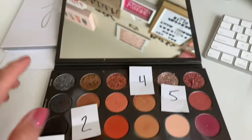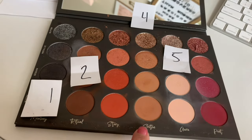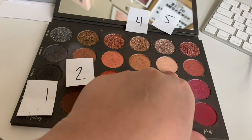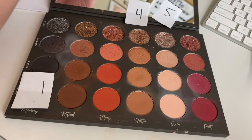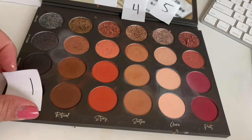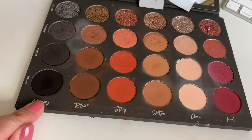And so yeah, I did end up using the Tati Beauty palette for look number two. And these are the colors that I ended up with. So for row number one, I ended up pulling number four, which was Glitter Soothe. And then for row number two, I ended up pulling number five, which is Aura Metallic. And then for row three, which is the sequin row, I ended up pulling Ritual Sequin. And then for row four, I ended up pulling Matte Memory.